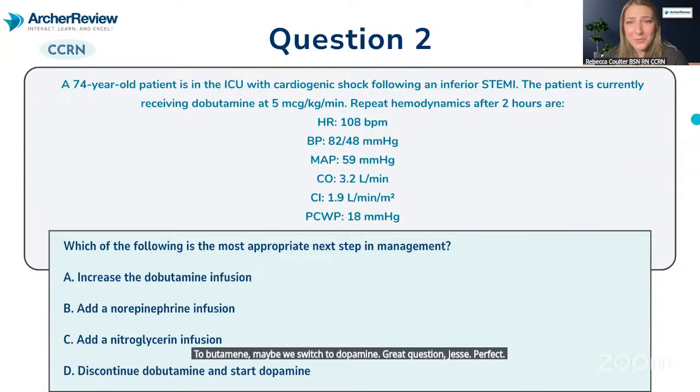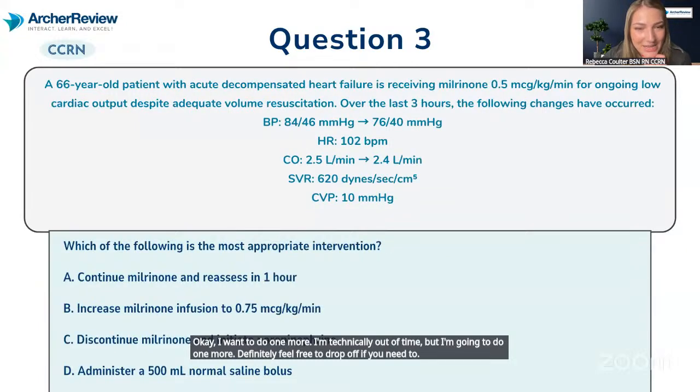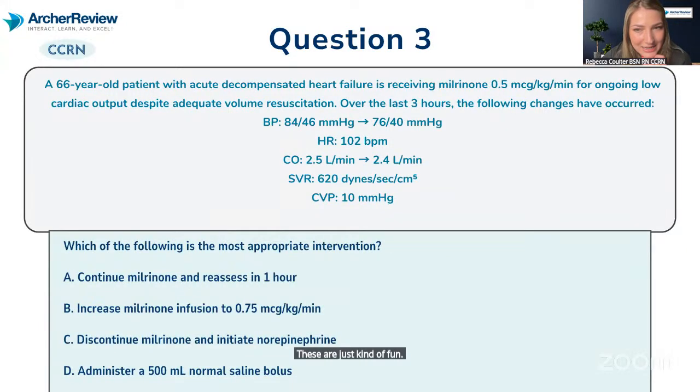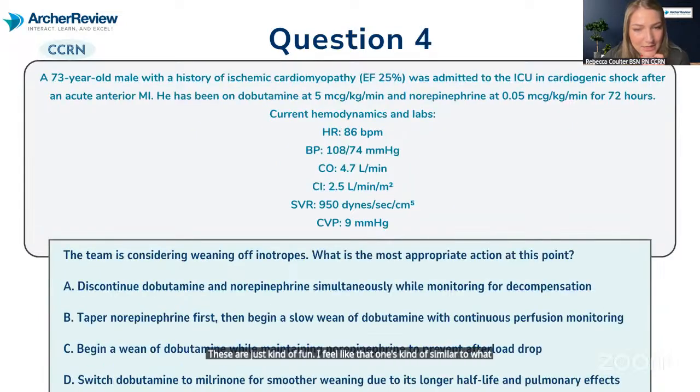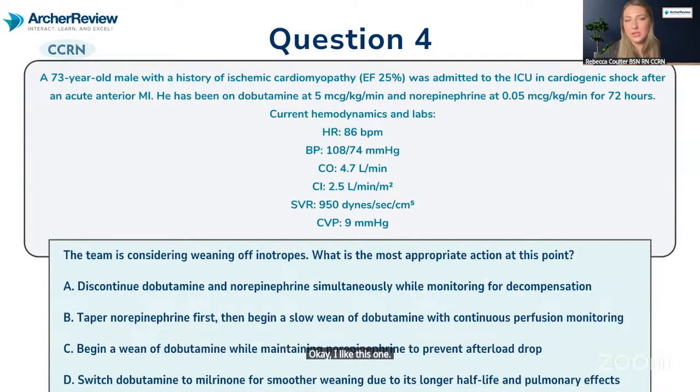Okay, I want to do one more. I'm technically out of time, but I'm going to do one more. Definitely feel free to drop off if you need to. These are just kind of fun. I feel like that one's kind of similar to what I already did. Okay, I like this one. This kind of closes out the story.